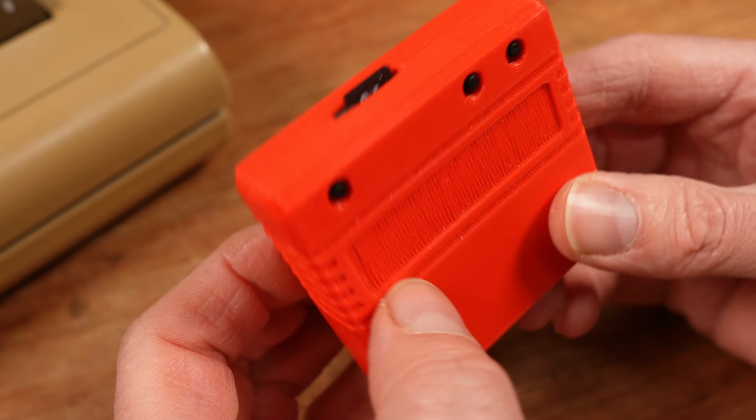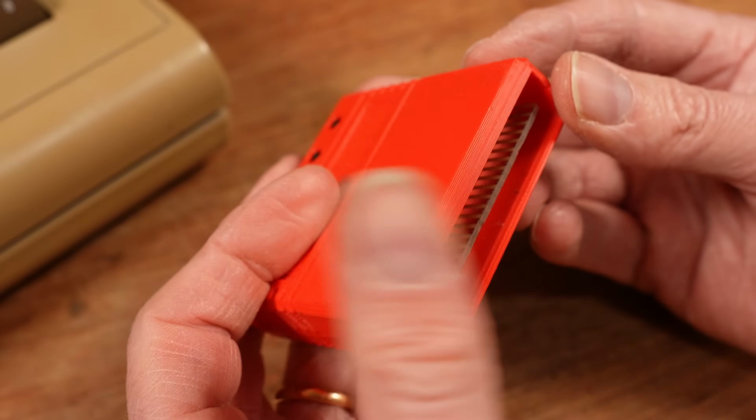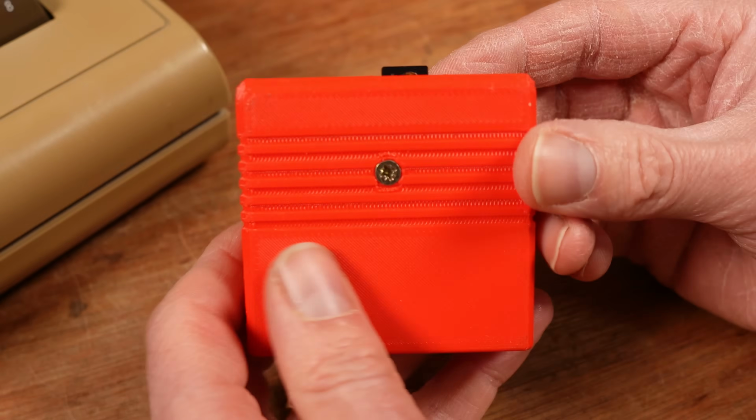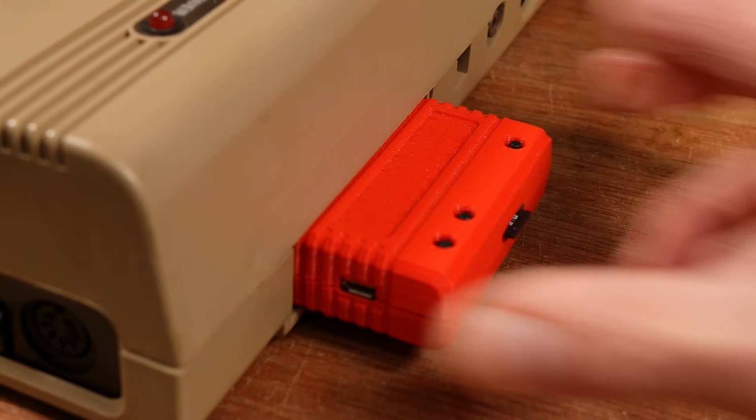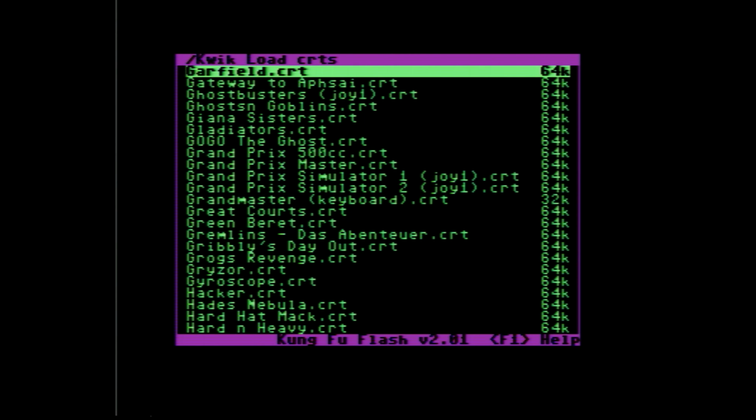Or is it? You see, you could save some money by employing a bit of DIY and buying in bulk. This is my Kung Fu Flash. There's quite a few different modern ways of loading software on a C64, but the Kung Fu Flash is my favourite. It plugs into the cartridge port and allows you to load all kinds of different cartridge type things instantly.